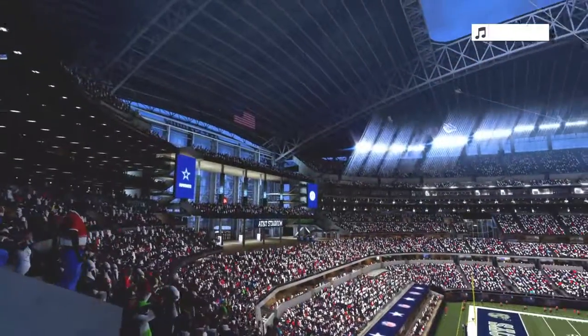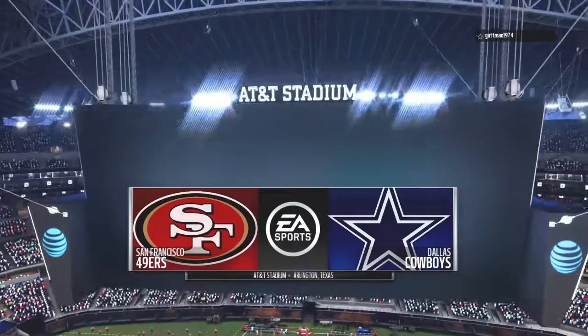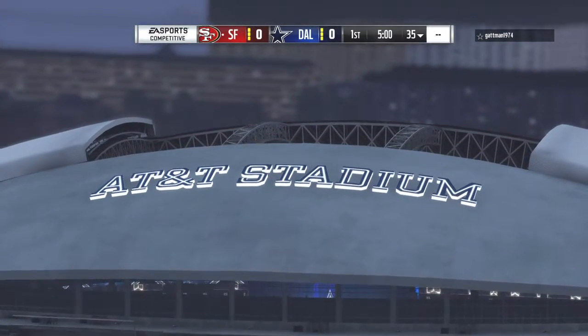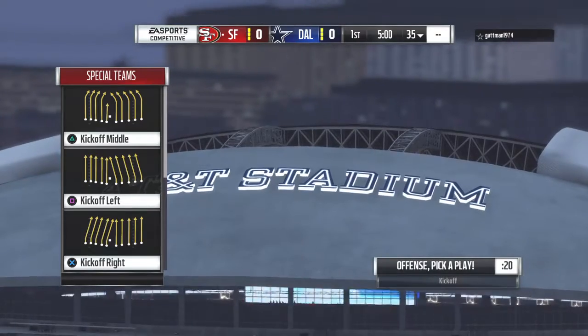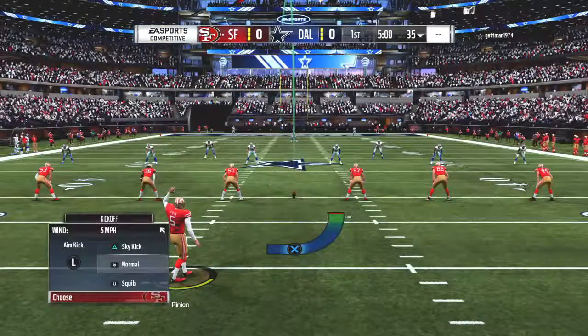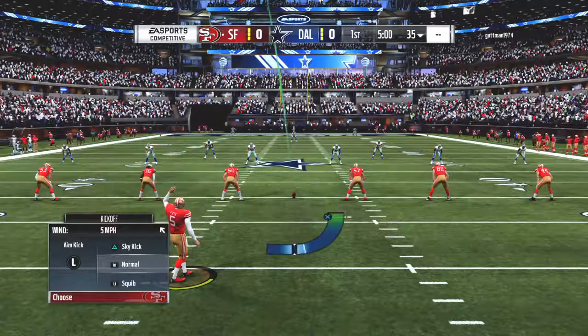Sports coverage of the NFL brings us to the heart of Texas and the very wonderful AT&T Stadium in Arlington. A moment ago, here was the scene with the Cowboys emerging from their tunnel. It was loud. It's still loud. We're ready for football as the Cowboys get set to match up with the San Francisco 49ers.